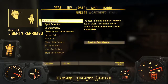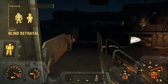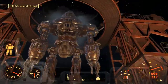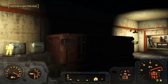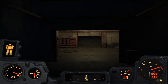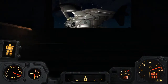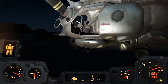Alright, but all that being said, let's go talk to Maxon because he's going to be all bitchy with us, like we did something wrong. And when he says, you know, I can't see the Institute standing a chance because we have Liberty Prime. Liberty Prime is above ground. The Institute's underground. He's just going to blow a hole in the ground, basically, and get us down there, and that's it. The rest of it's up to us. So, I mean, Liberty Prime's not going to be that great.